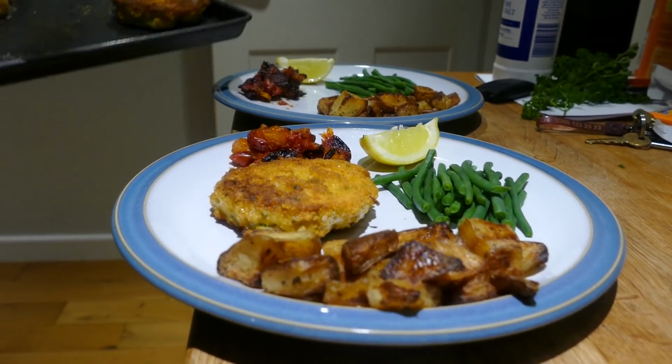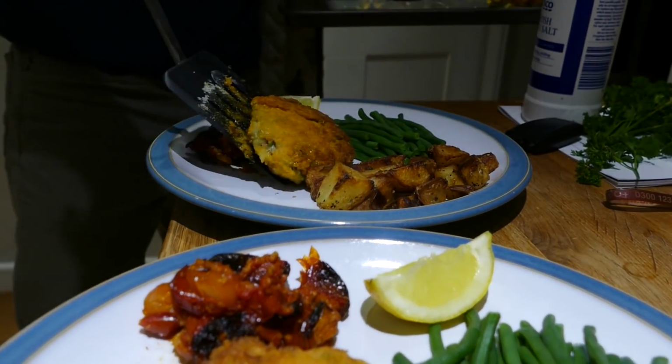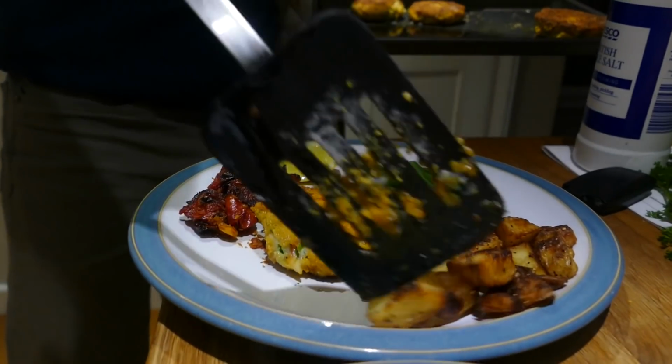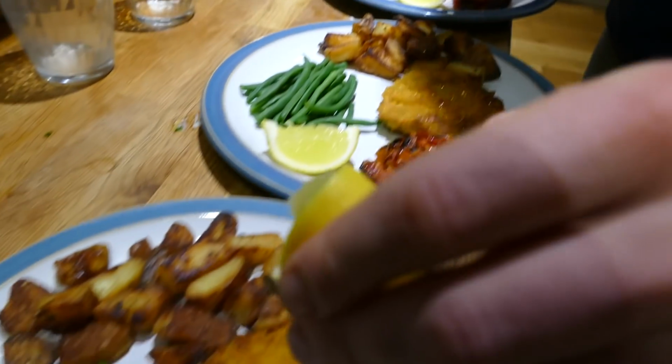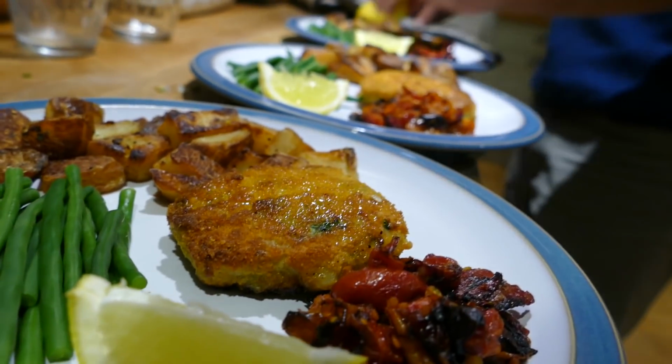Smell the crab and the scallop. Yeah. It's incredible. I think we'll actually do the same recipe again. It's so tasty. It's kind of fluffy inside with just an explosion of the seafood taste.